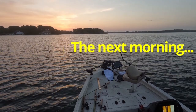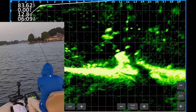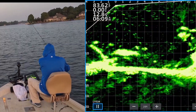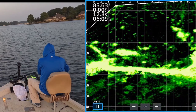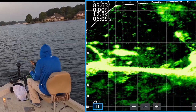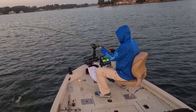So, let's get started on the next day of fishing. There you see the jig dropping down, and you see the fish about 10 feet from the boat. There's the weight and jig right above the fish. He's looking at it. Boom! He ate it right there, not even 3 feet deep. This is a nice crappie.